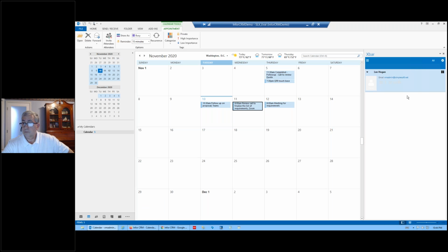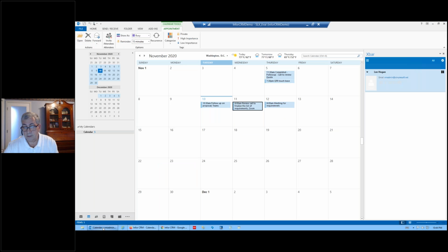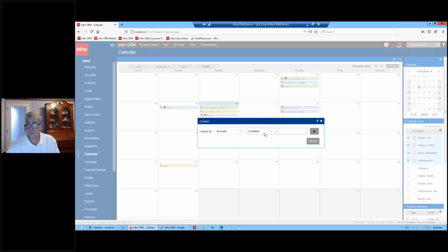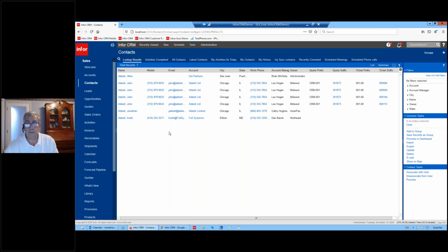John, that is a question that came up: where do we see that appointment at the contact level? So maybe you're on John Abbott's contact card. So you're saying within Outlook? No, within CRM. Okay, within CRM. So let's say I look up John Abbott. Oh, we have several John Abbotts. Nice. Guess we have some duplicate checking to do.